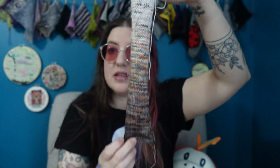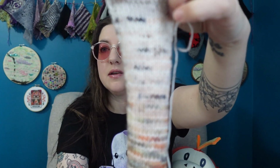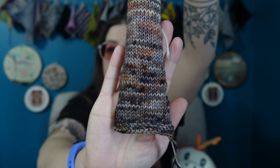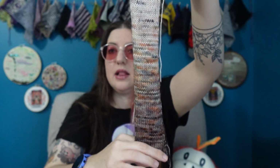And I think it's seamless. Look at this. Seamless. No, focus on here. Like, it looks so good. It really doesn't look like there's 1, 2, 3, 4, 5 colors here. Like, I love it.